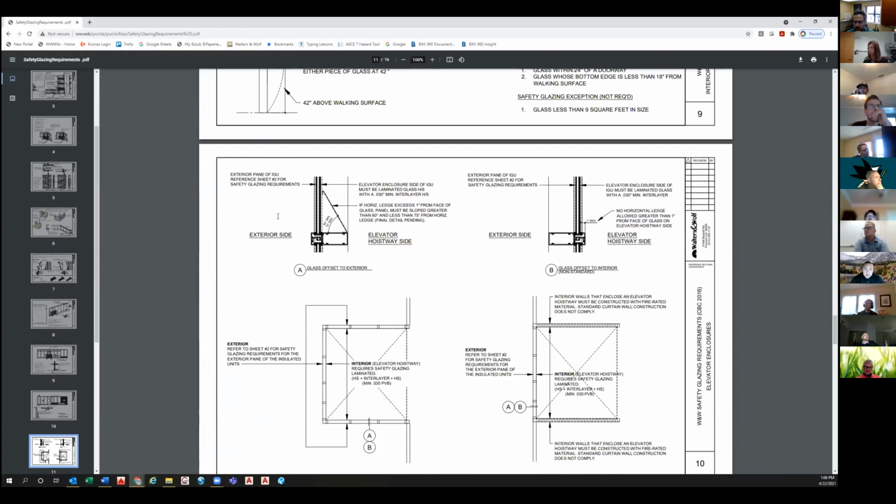I think this detail here on the top left of this sheet with this break shape hasn't really been worked out yet. It must not have come up very often for us to really have to work it out, but this would apply at the elevator shaft, the glazing around that elevator shaft.